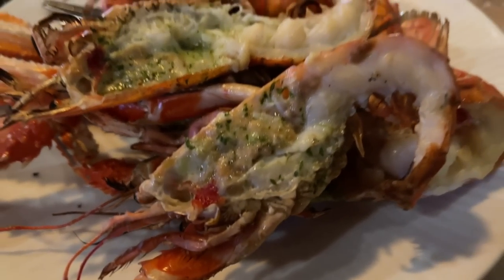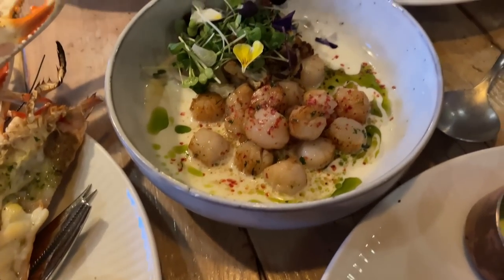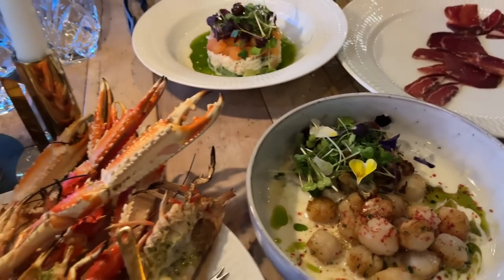Take a look at this. Faroese King Langostino. Scallops. Yep, Langostino.